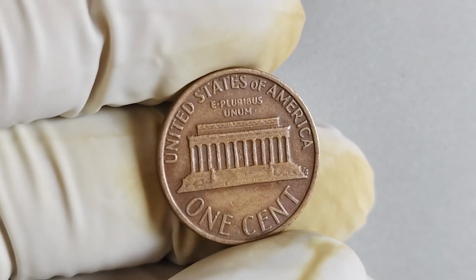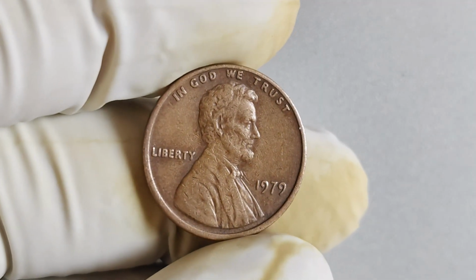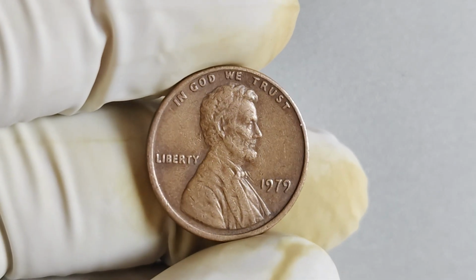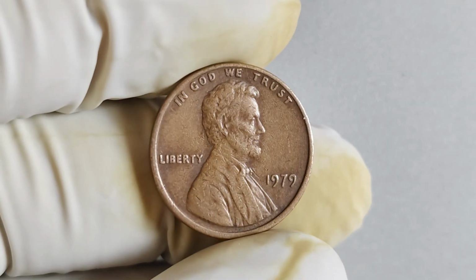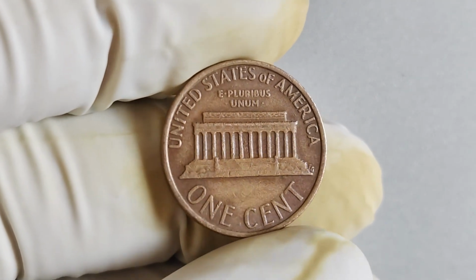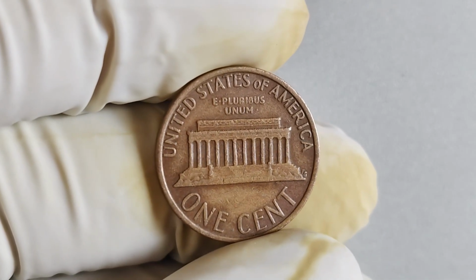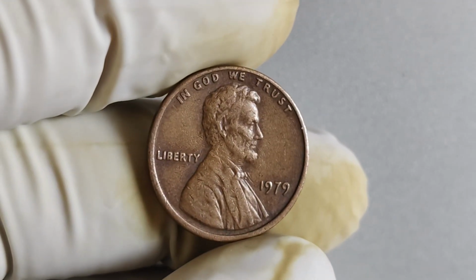So, what makes the 1979 no mint mark penny worth millions? Well, not every 1979 penny without a mint mark is valuable. If that were the case, we'd all be swimming in money like Scrooge McDuck. No, this particular penny is special because it has a rare error, possibly from a misstrike or a die variety. Some believe it was part of a limited test run or an unusual die that made it into circulation. That's what makes it valuable. It's the coin world's version of a unicorn, or a golden ticket, or that one sock that disappears in the laundry and actually turns up.